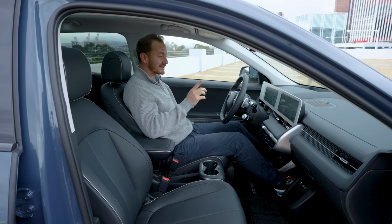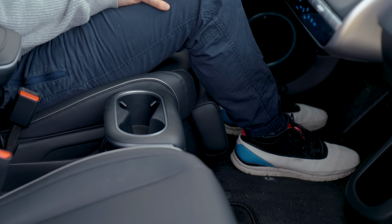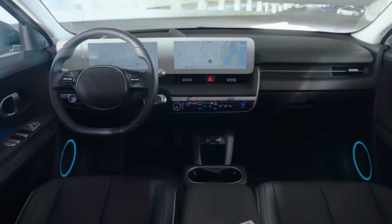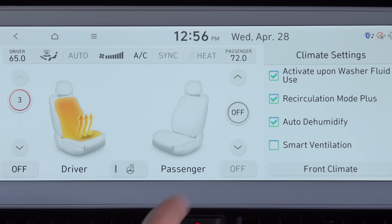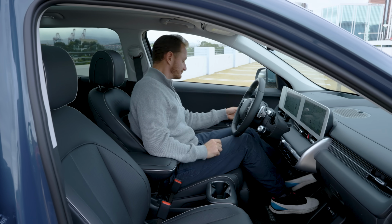One of the things that's optional on these seats is this adjustable footrest, which moves quite slowly. Overall, a very nice place to be. I love the materials, I love the vibe. I'm just not sure everything is hitting the way they intended. Quick side note, on the limited trim, both front seats are heated and ventilated. Now let's move on to the back seats.